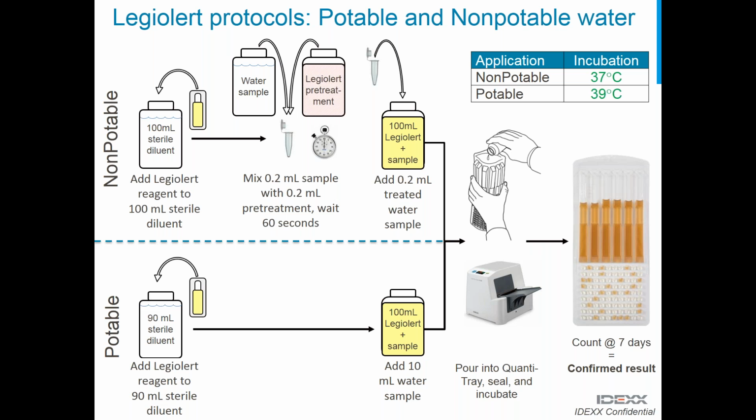For the non-potable test, the water sample would be treated for a minute. An equivalent amount of water sample is added to the same volume of pre-treatment reagent, which comes with the Legiolert kit. You mix that together, cook it for a minute, and drop it into the water reagent mixture, and then pour it into the Kewanee Tray.